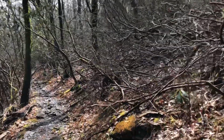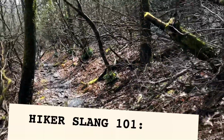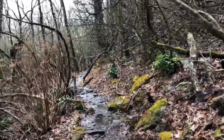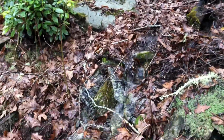Also, I forgot to go over the hiker slang I mentioned earlier at lunchtime. Another hiker slang 101. Okay, Zero and Nero. So y'all probably know that hikers need to go into town. Ooh, pretty, looky. We have baby waterfalls. There's no shortage of water sources today, that's for sure.